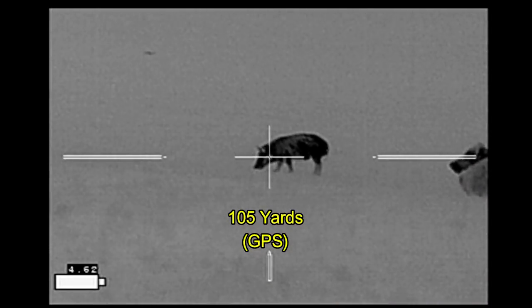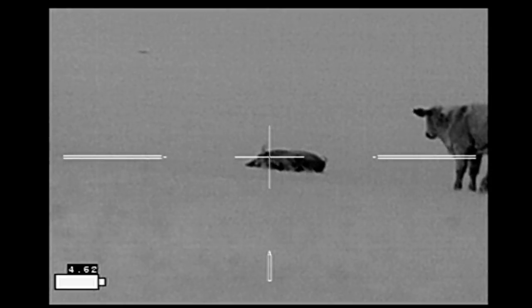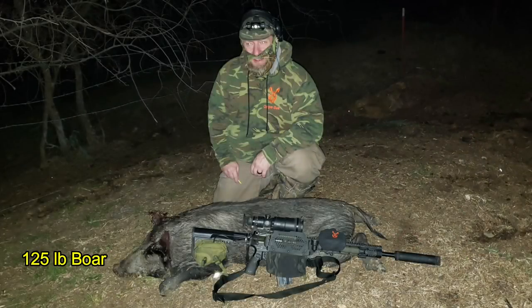All right, here we go. A shot to the head and the hog goes right down, drawing the attention of the bedded cattle. He turned out to be a 125 pound boar. The bullet passed through the head, exiting out the opposite side, destroying the brain in the process.